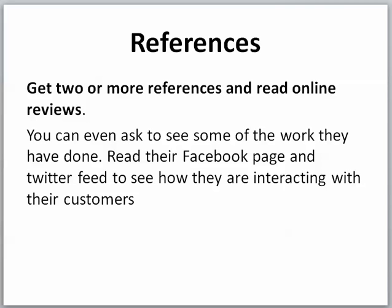What you also want to do is make sure that you get references or read online reviews. You can even ask someone at work if they can recommend somebody or find a reference on the plumber to see some of their work that they've done before. Perhaps they have a Facebook fan page or a Twitter feed, and you can kind of gauge and see how they are interacting with their customers.